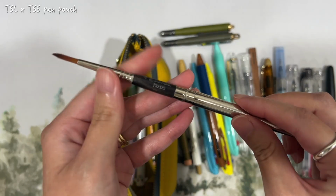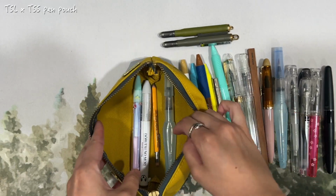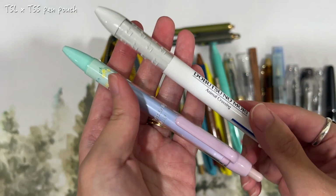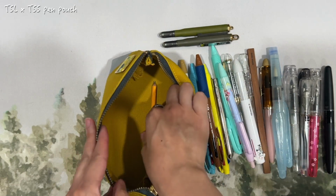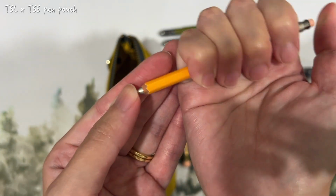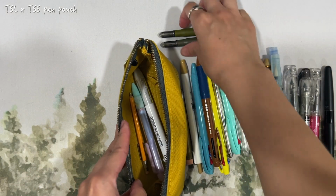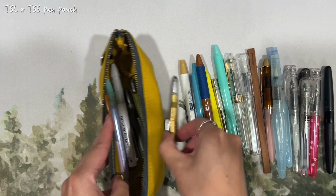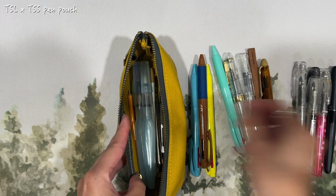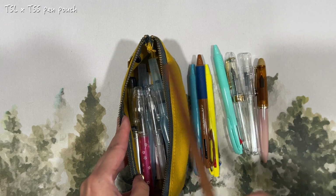Here is a travel brush from Escoda, and I think this is a size 4. Another water brush, and 2 random ballpoint pens, both Animal Crossing themed. And then this tiny little Oto mechanical pencil. So again, these are just miscellaneous pens and pencils and other things that I just haven't reached for in quite some time, but I wanted them all in one place so that, you know, should I ever want to use them again, I know where to look.